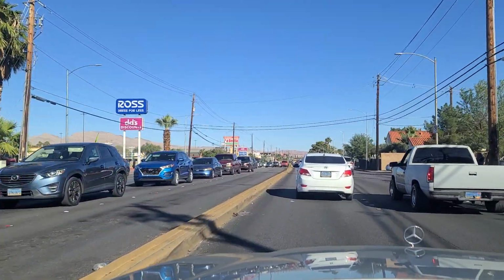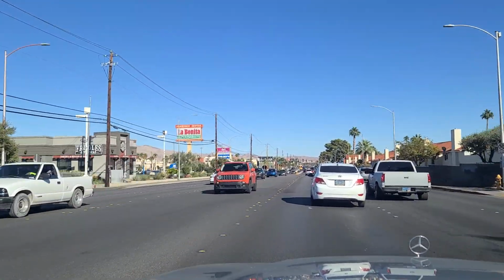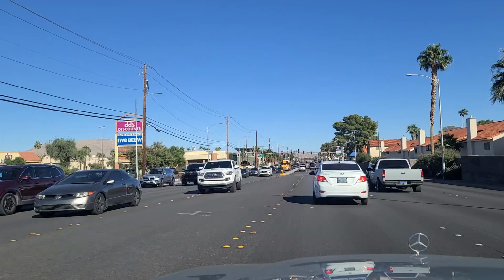Ross Dress for Less over there, La Bonita Supermarkets. The Beautiful Woman, I believe, is a direct translation. Frijoles and Frescas over on the left as well. We come up to the light here at Topaz, which is red.